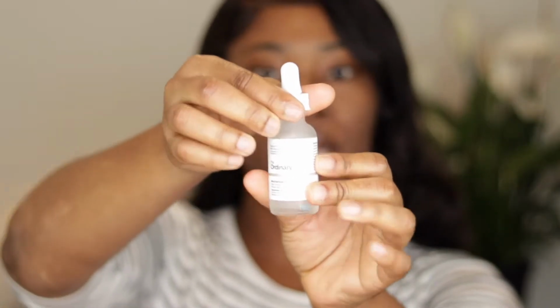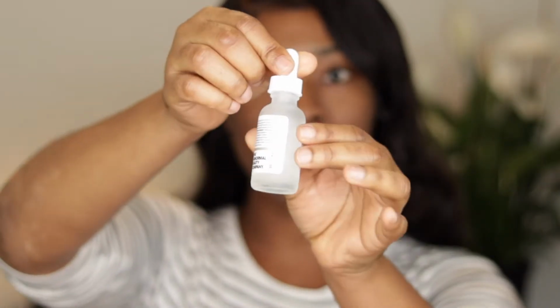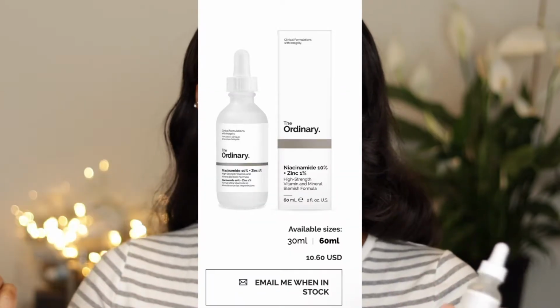Now let's talk about the usage and show you guys how I have been using it. So basically, just like the peeling solution, it comes in their regular bottle. This is the 30 milliliter. I think it also comes in 60 ml, so if you want a bigger size, you can definitely go for that. I think that costs about $7.59, but I bought this for $5.90 and it's absolutely good.